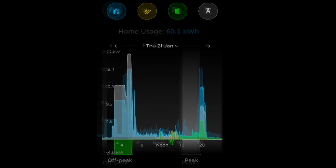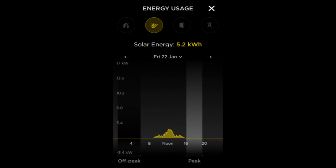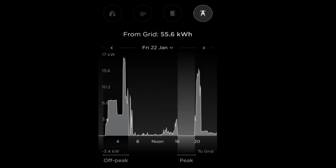Moving on to Friday the 22nd of January, we had a home usage of 60.1 kilowatt hours. We got 5.2 kilowatt hours from the solar, so a pretty decent day for what we have here. We got 15 kilowatt hours out of the Powerwall, so that could have been a combination of the initial grid pull first thing in the morning and solar charging.